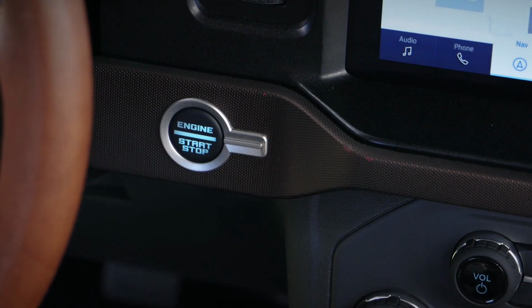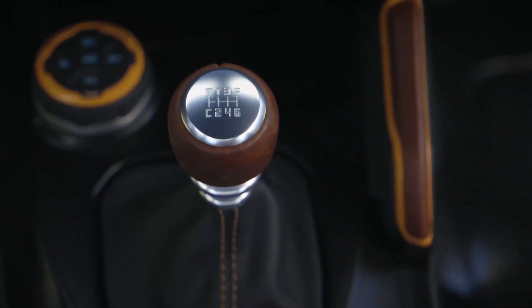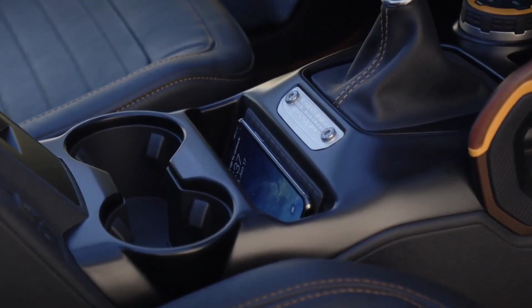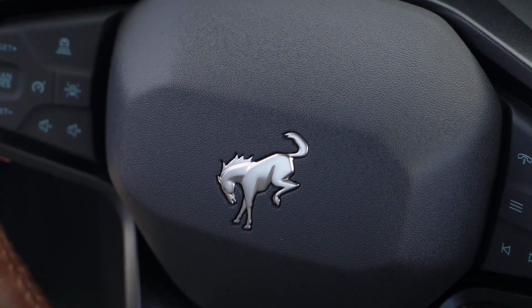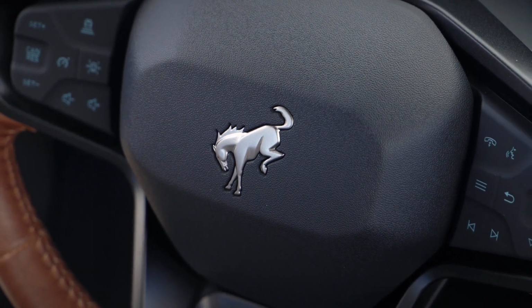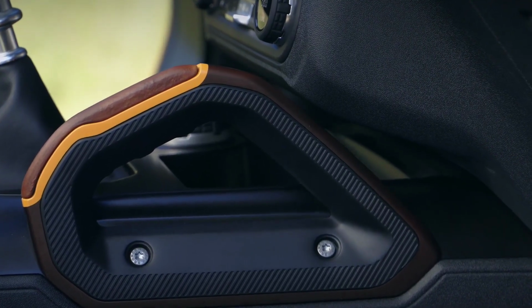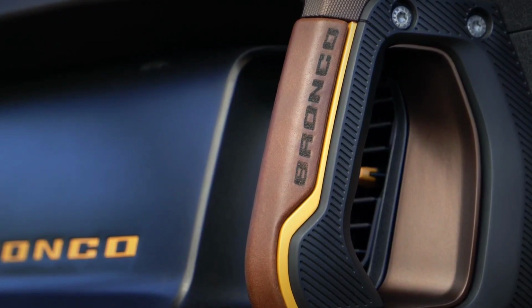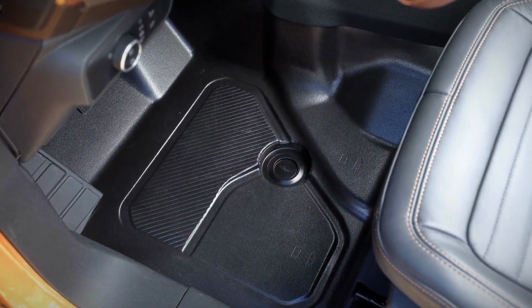Or at least a Wildtrak. If you're going to do some very severe off-roading, go with the Badlands. If your off-roading is not going to include quite as much crazy rock climbing, then the Black Diamond Edition will be perfect for you, and you'll save a lot of money, because I expect the Warthog to almost be double the price of the Black Diamond Edition.